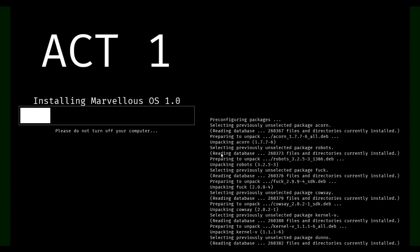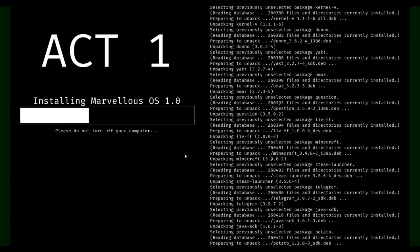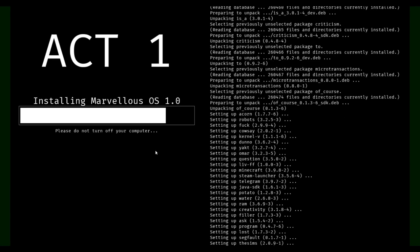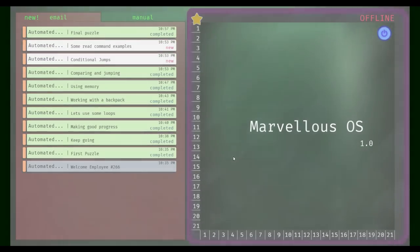Okay, thank you for this wonderful opportunity. Whoa! Don't do that. Act 1, installing Marvellous OS 1.0. Please do not turn off your computer. I was not planning to. Unpacking a bunch of stuff, setting up stuff.